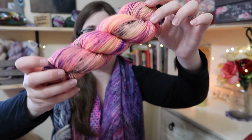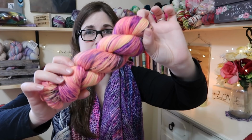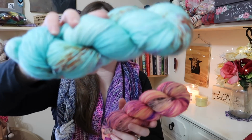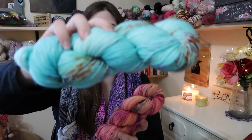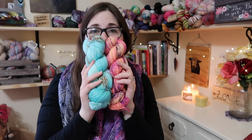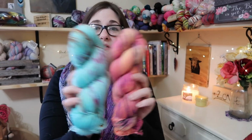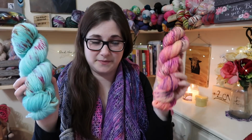Oh, these might have to be a pair of summer socks. I'm really feeling that. What do you guys think? Because we've also got Caribbean Escape, which I think would also be a super fun pair of summer socks. Or should I brioche them? Oh, wouldn't that be fun? Oh my gosh. Okay, I don't know what to do.